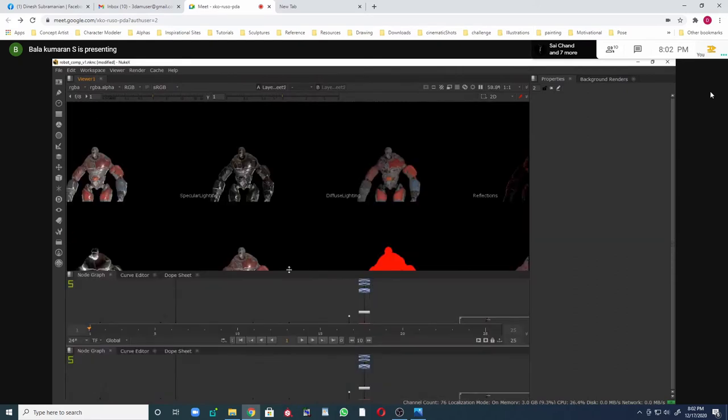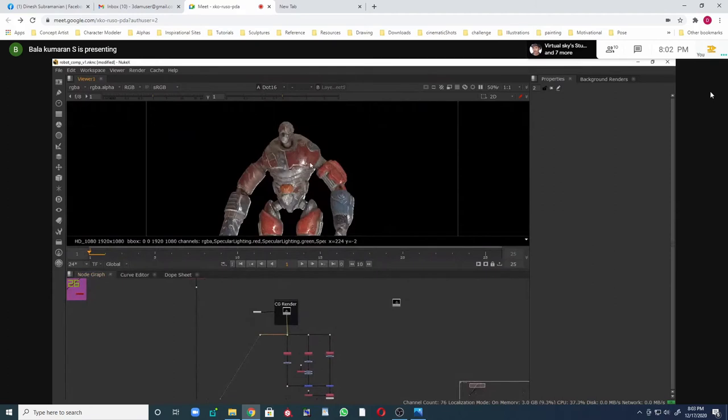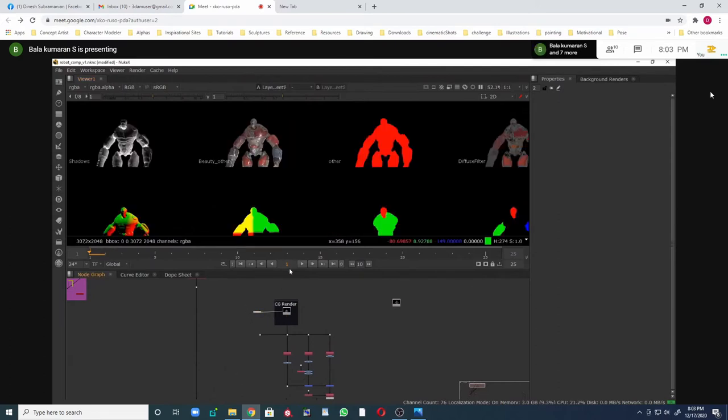So if you see the characteristics, this is a metal surface, right? So what do you usually have in a metal surface? You will have reflection in it. You will have specular, like shininess in it, right? These are some of the characteristics. So if you think about that, the things they gave us here will match it.